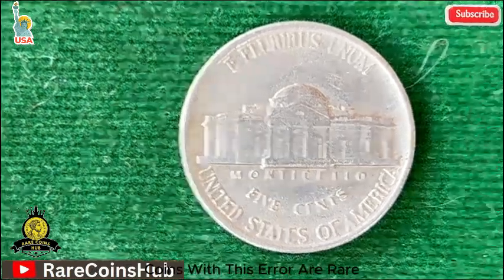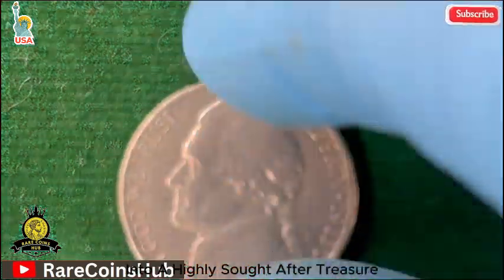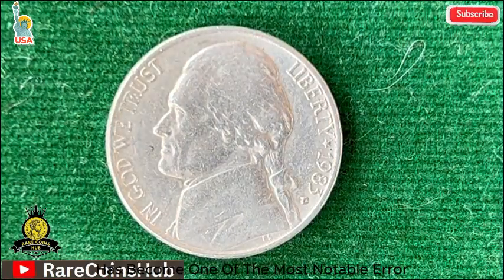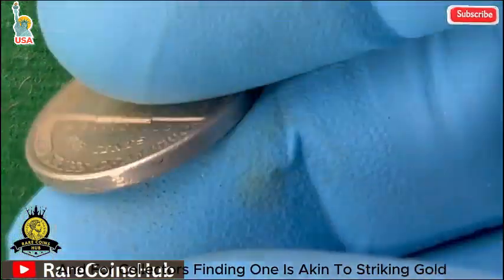Coins with this error are rare, and even a small imperfection like this can turn a common nickel into a highly sought-after treasure. The 1983 nickel with the double die error has become one of the most notable error coins in the world of numismatics, and for collectors, finding one is akin to striking gold.